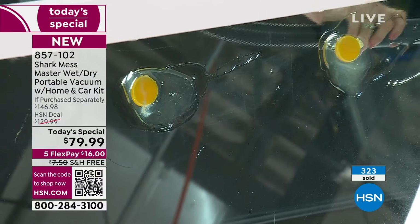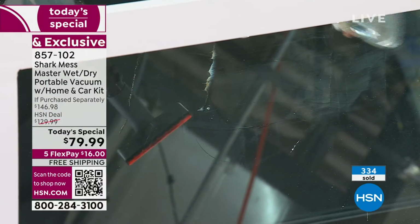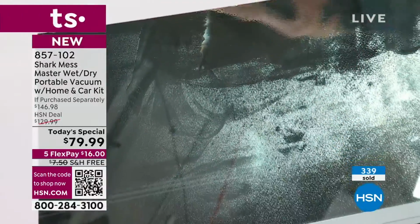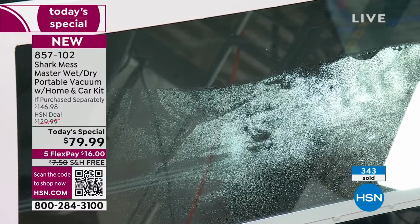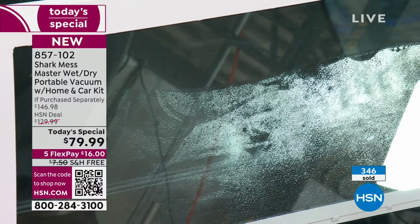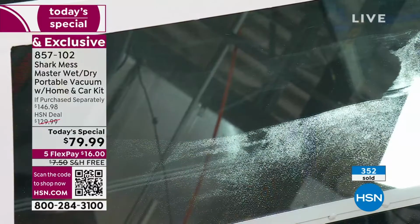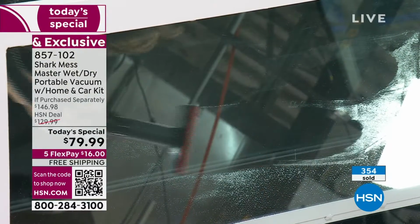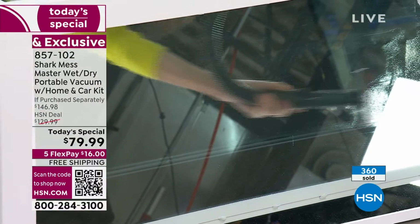Because nobody wants to clean up an egg off the floor, right? You use paper towels, you try to get a bowl, you try to get a spoon. If you have the MessMaster, you can not only vacuum that surface, you can clean it at the same time. Honestly, after I used my MessMaster, I think my floor was cleaner than before I actually spilled the eggs or the soup or the whipped cream or the ice cream.